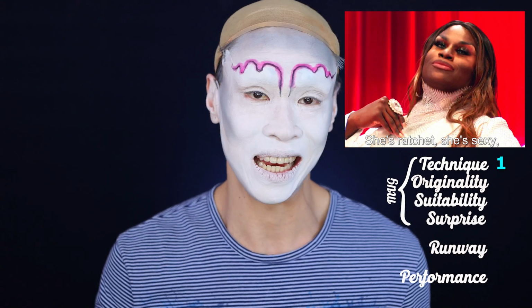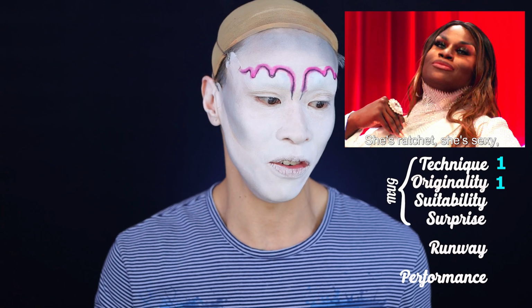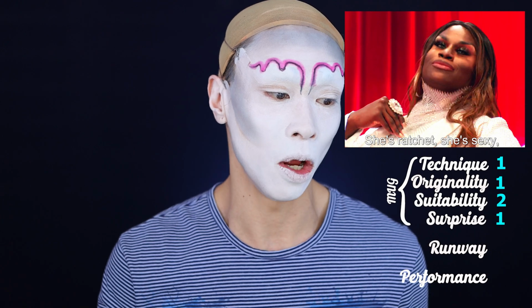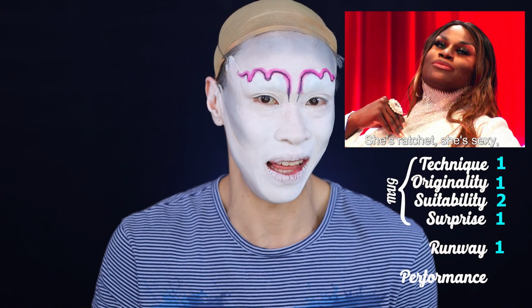Yeah, LaLa Ri got a 1 for technique, 1 for originality. I was feeling a bit generous, so I did give her a 2 for suitability. I mean, it looked kind of okay. And a 1 for surprise, okay? Not much surprises here with her makeup. Her runway also, I gave her a 1 because of that.